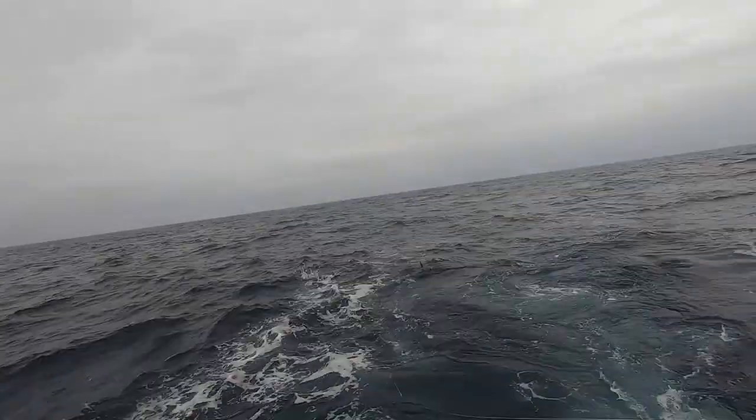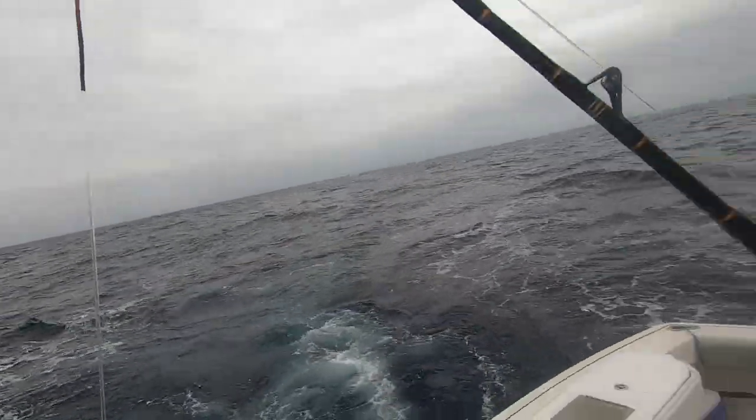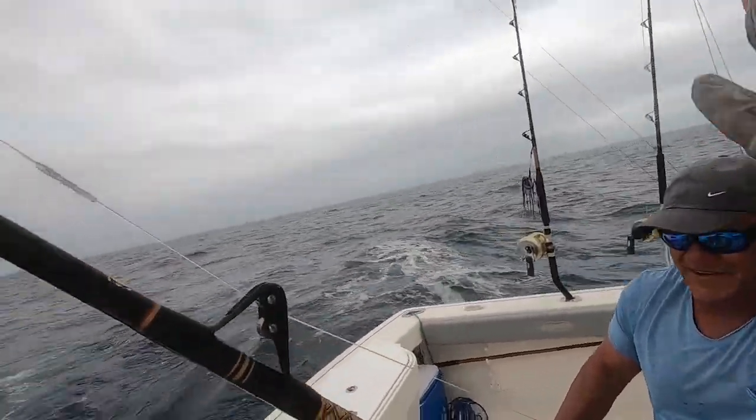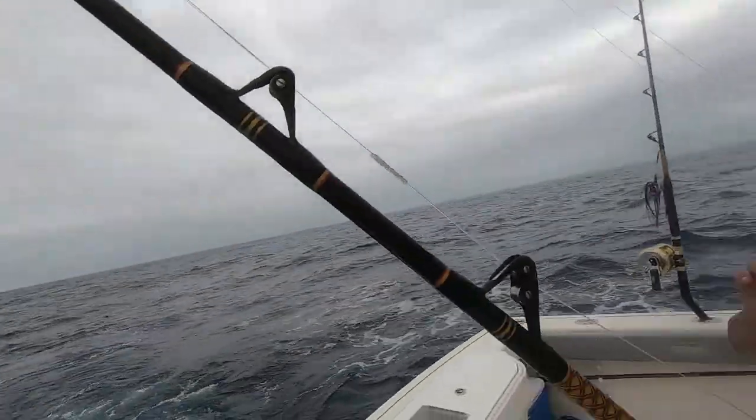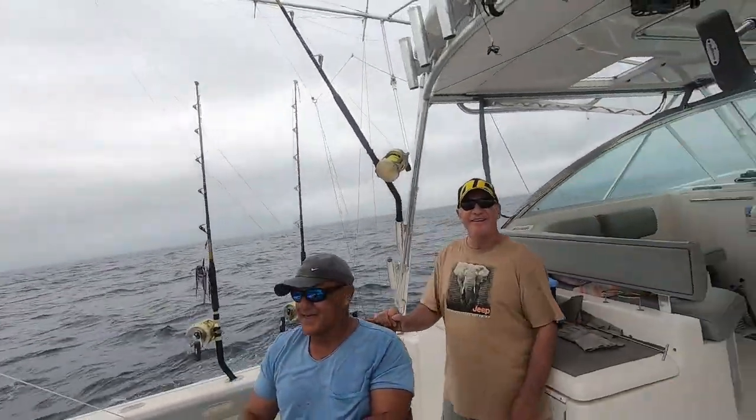Ah, he's pulled the hooks. Caught fish, son. Blue. Ah, no, we didn't even get a bloody look at it, son. Anyway, that's a caught fish.